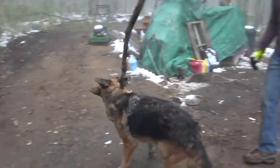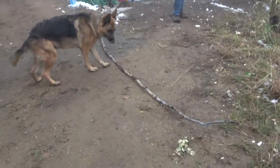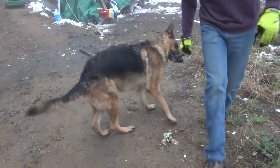Oh, Vigo, you think you're going to get this big long stick like that? What are you going to do with that big stick? You can't do nothing with that. Too big. Oh, you going to try to smash it up? Get it. Smash it up.